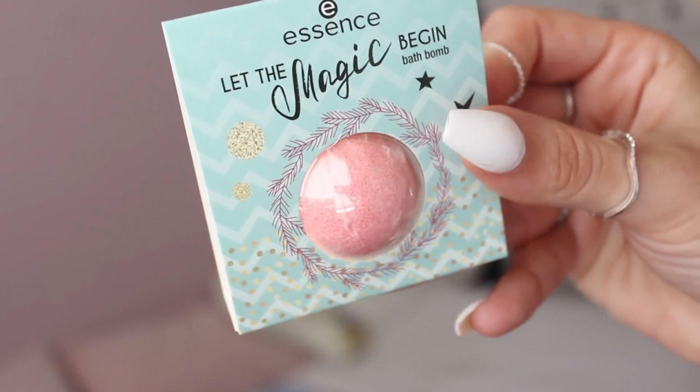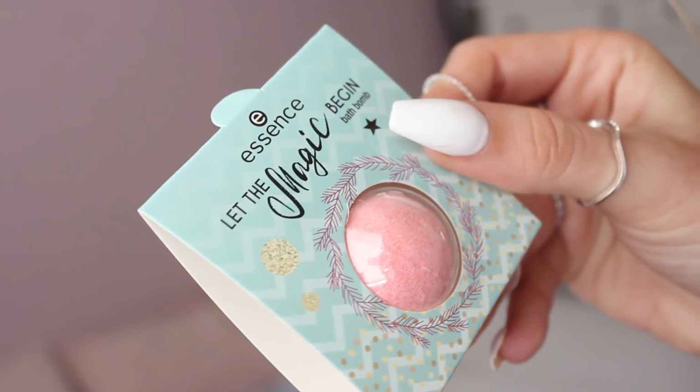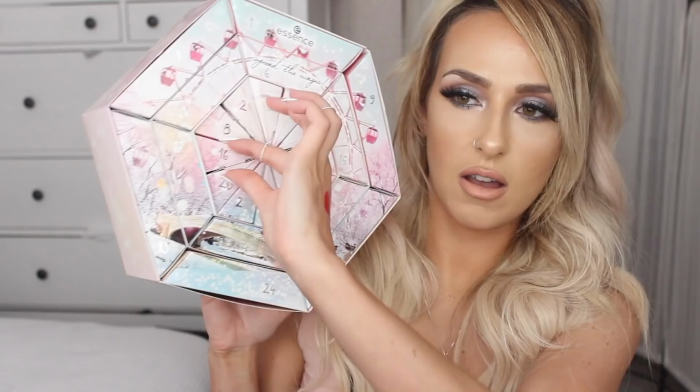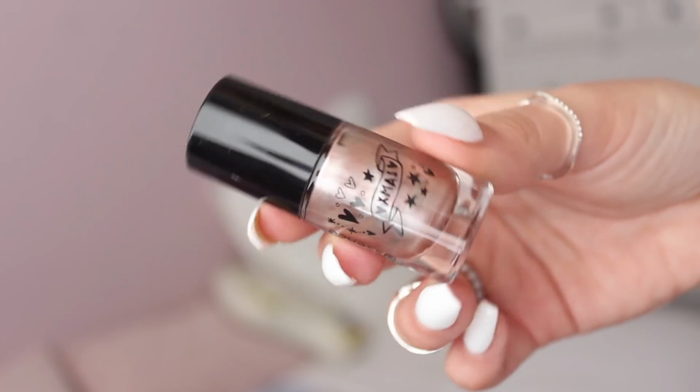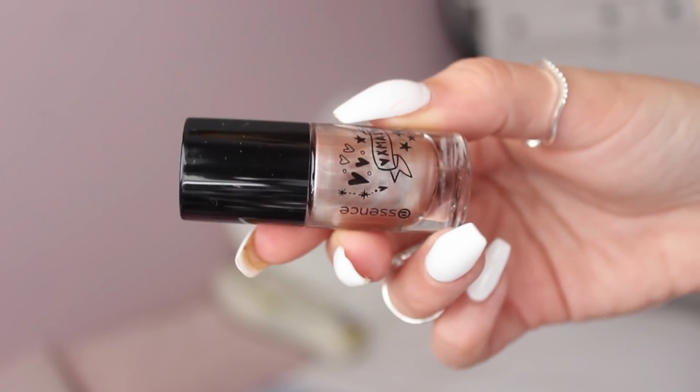Oh my god. That's the cutest thing I ever did see. It is a little miniature bath bomb. Oh my god, that is seriously cute. Drop the bath bomb into warm water and watch it fizz away. That is so cute. That's like the last thing I was expecting to get in this. And I actually really like that. On to number 16 over here. Ooh, this is heavy. It says, do what makes your soul shine. Oh, it's another nail polish. Holly Jolly Christmas. That's like a champagne shade nail polish.